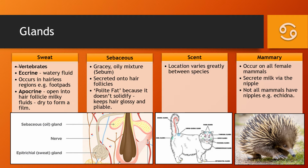The other type is apocrine glands, which open into a hair follicle or where a hair follicle once was. In contrast to eccrine glands, apocrine glands secrete milky fluids that dry on the skin and form a protective film. In humans, these develop in puberty and occur near the breasts and scrotum, but there are modified versions found in your ear canal, which are what produce earwax.